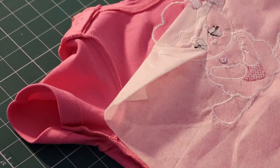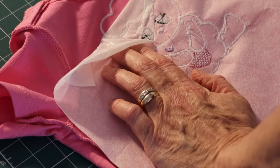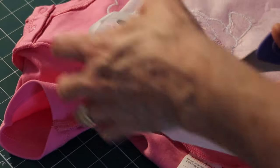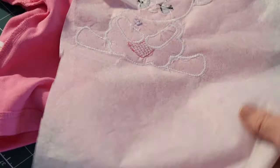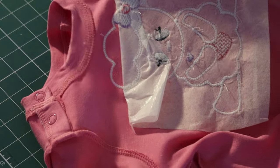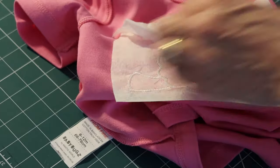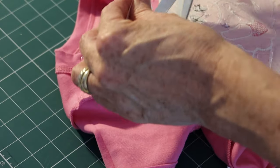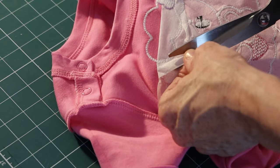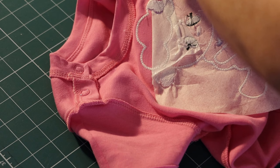Now, I did go a little bit awry there. Look at that. See? That's because I didn't hoop it. I did not hoop my stabilizer. But it's not going to hurt it. This is going to be for my granddaughter that's due any time now, actually. So it's not for a customer. Anyway, this will be covered by the Tender Touch.